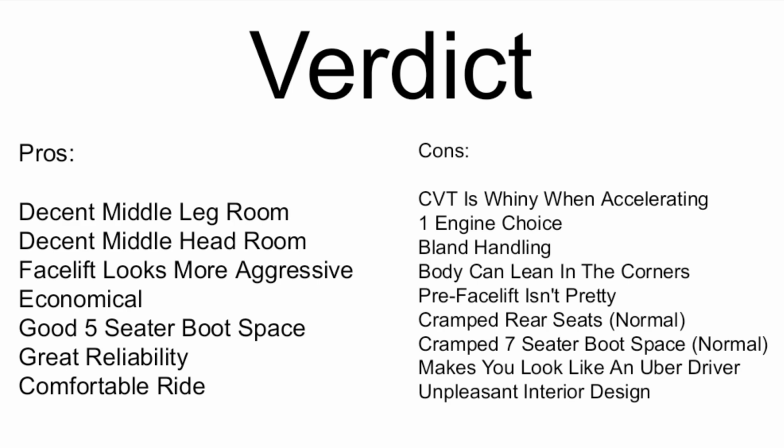Now, next week's car is going to be this. What is this car? Let me know in the comments.